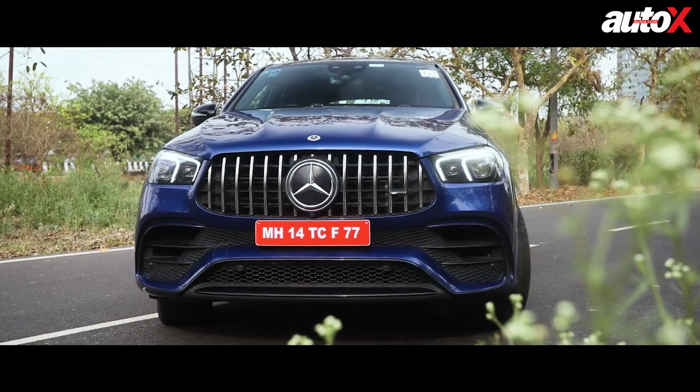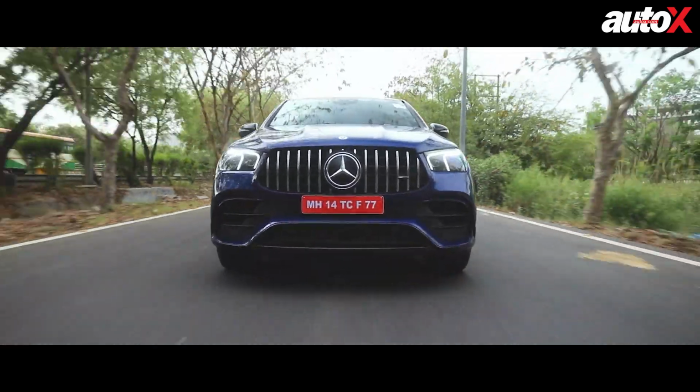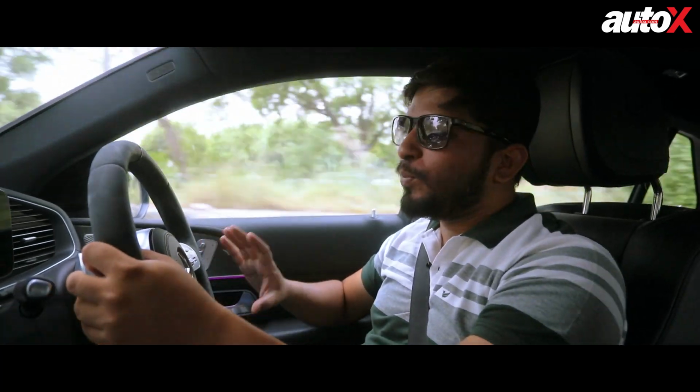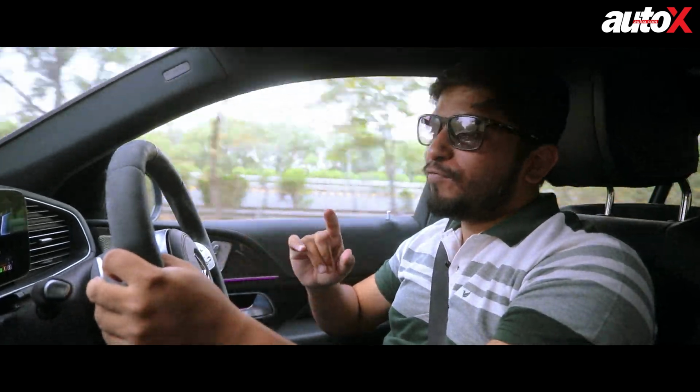But then if you want a coupe SUV that's stylish, that has the performance of a proper AMG car, that can do it all, well, of course, there is definitely no beating the GLE 63S Coupe 4MATIC Plus.